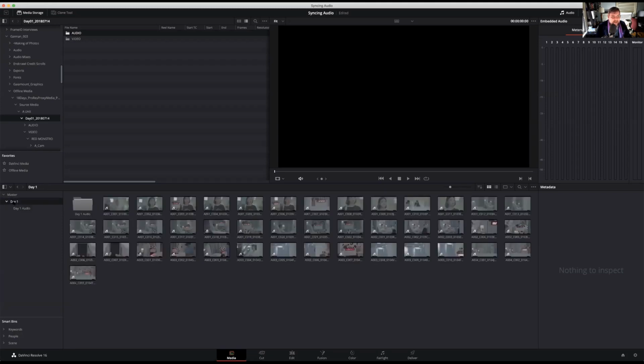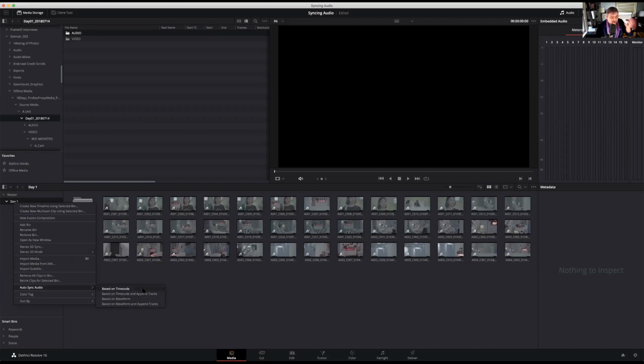So then when I need to go in and sync, I just right click and go into auto sync audio, and you have all of these options. Now, I always request that A, we have timecode sync because I love timecode sync, and B, I also like having a waveform for reference just in case. So you can choose which you use, sync based on timecode, sync based on waveform.